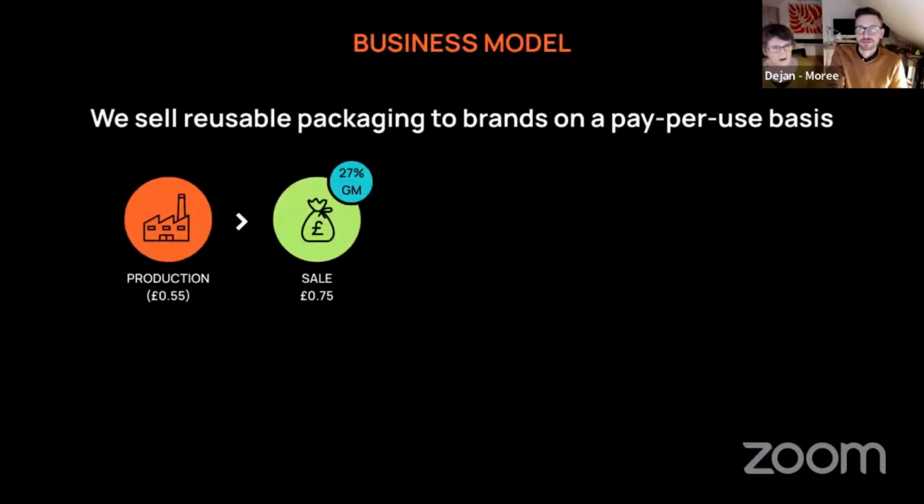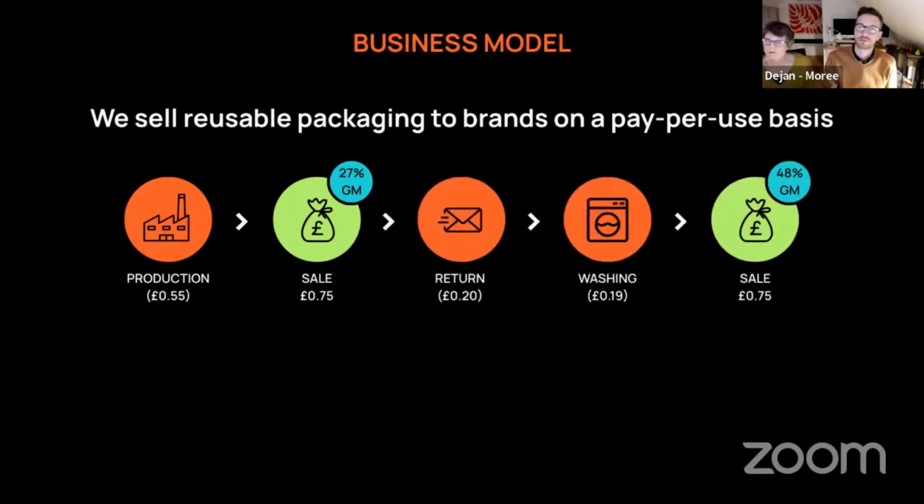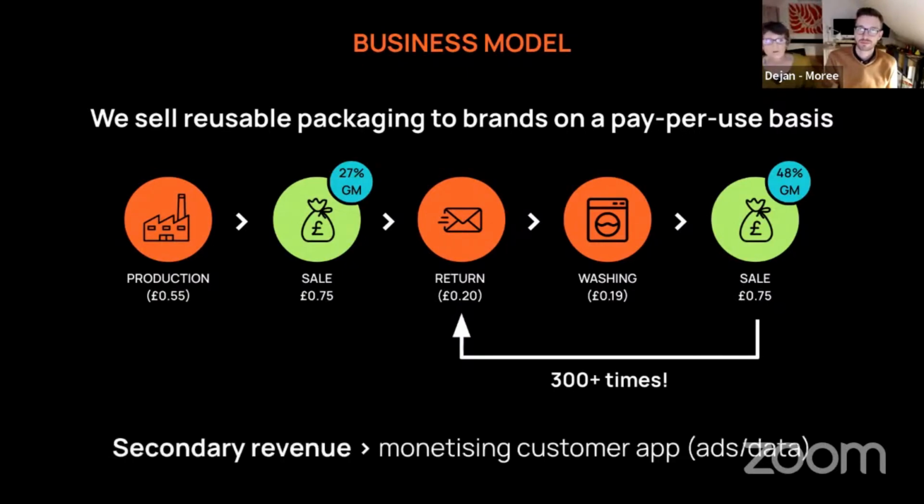So here's how we make money. Our main revenue stream is selling our reusable packaging to brands. Once their customers return it to us, we wash it and we sell it over and over and over again. The postage and washing actually costs less than producing new packaging, so our profits increase with every sale. And because we're building a community of passionate green customers, we will be able to charge brands in order for their customers to reach all of those brands. Brands will also pay for data about the amount of plastic and carbon they're saving, and they need this for their ESG reporting, and that is gold dust as well for their marketing.